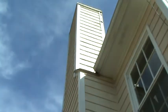Now the chimney, they came back in and they replaced all the siding with Hardie plank, which is great. But look at those corner boards that they didn't fix or repair. So again, these areas will all be replaced and repaired.